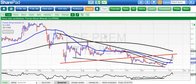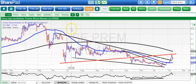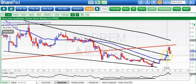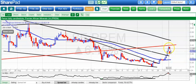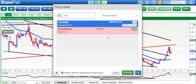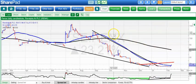Moving on to the retail punter's favourite, one of which is Premier African. Here we've broken that line of resistance there at 0.28. Didn't quite get up to the 0.4 that I was looking for, but obviously nobody's perfect. We went up to 0.38.5, but we've stayed above the trend line break level, 0.28. Above that, looking for 0.4 again, hopefully by the end of this month. And obviously people looking at the fundamental picture there in terms of the RNS that came out today.